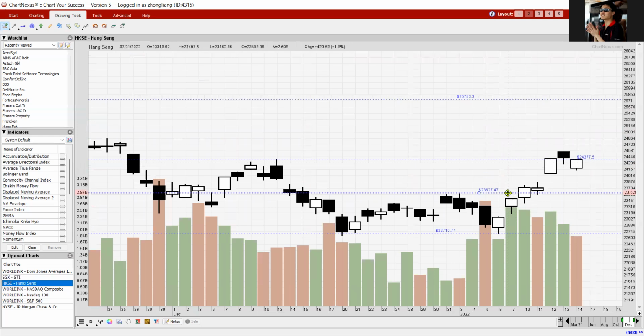Hang Seng last week has traded within the plan. If you watched the video last week, we anticipated a double bottom over here, and the index formed the double bottom and broke out within the same day. And then it continued to move up to retest this resistance as anticipated. So this is as if I'm reading a storybook.